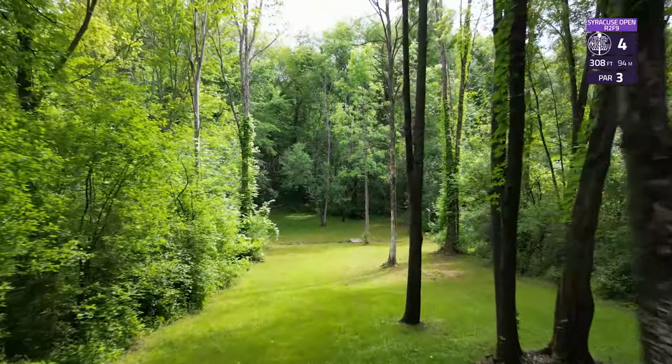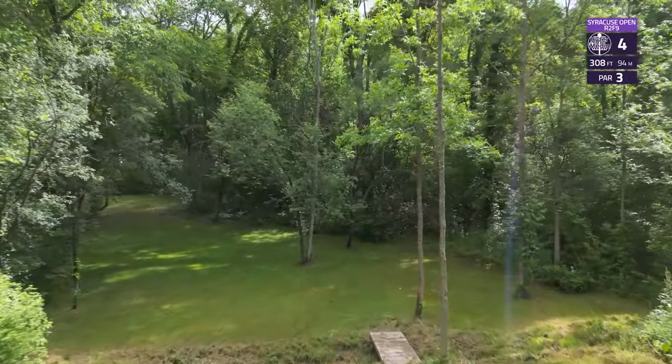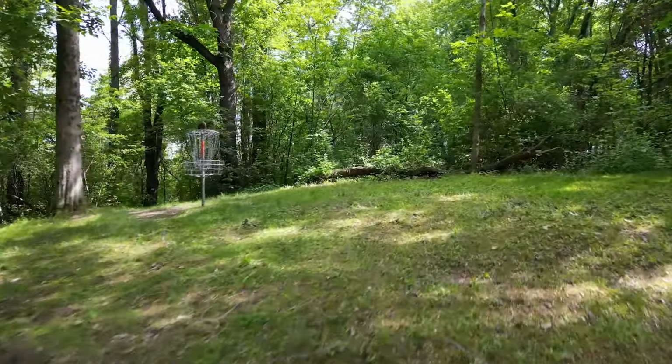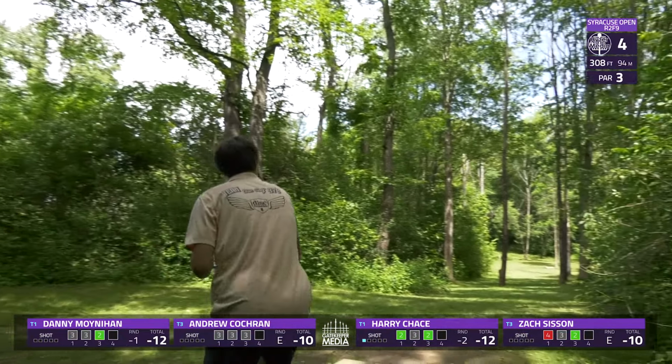Right, hole 4, par 3, 308 feet. You can pick the left side or right side gap, and then it finishes a little bit uphill here to the left. So getting your drive to right about here is a good shot, leaving yourself with about a 25-foot putt.